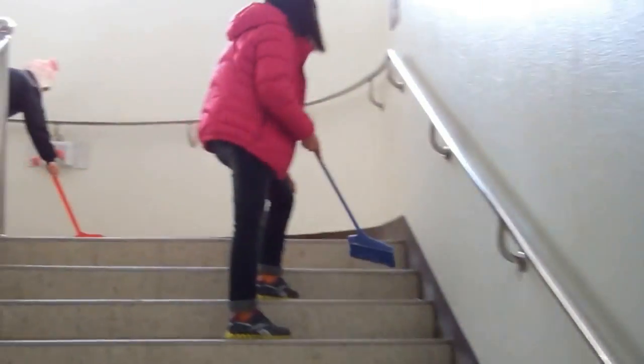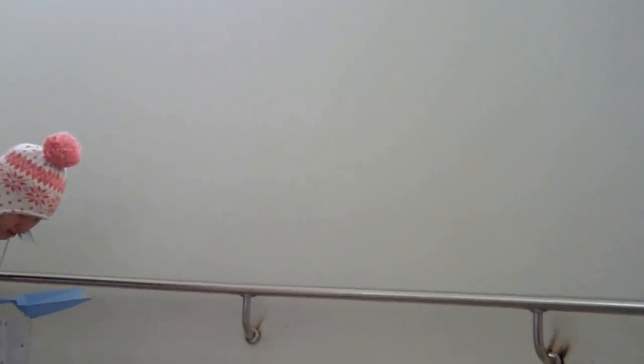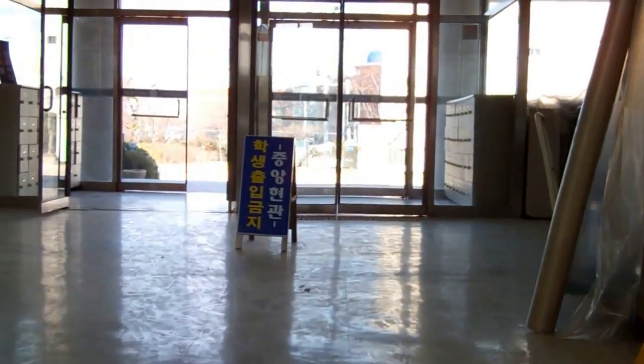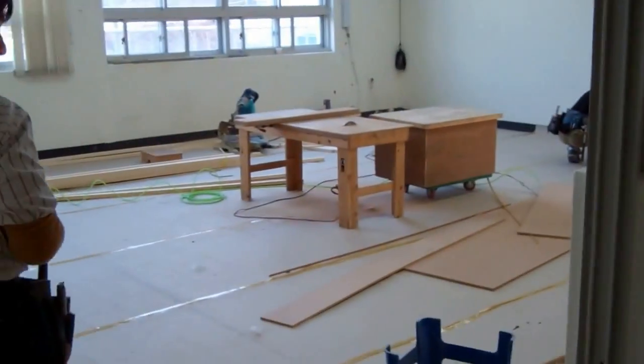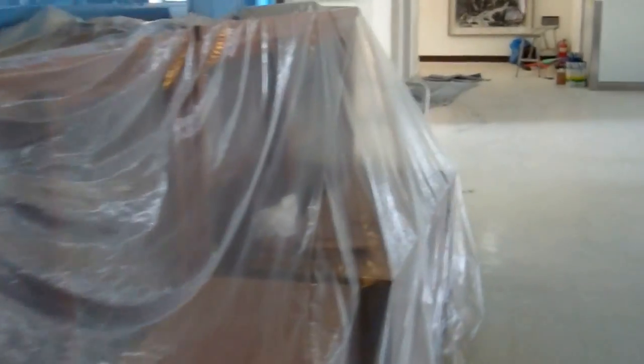Here's my hallway. Students cleaning. Actually, there are students here. They're cleaning. Oh, good job. Walking upstairs. They're doing a lot of construction. Hello. It's going to be the principal's office here. New principal's office there.